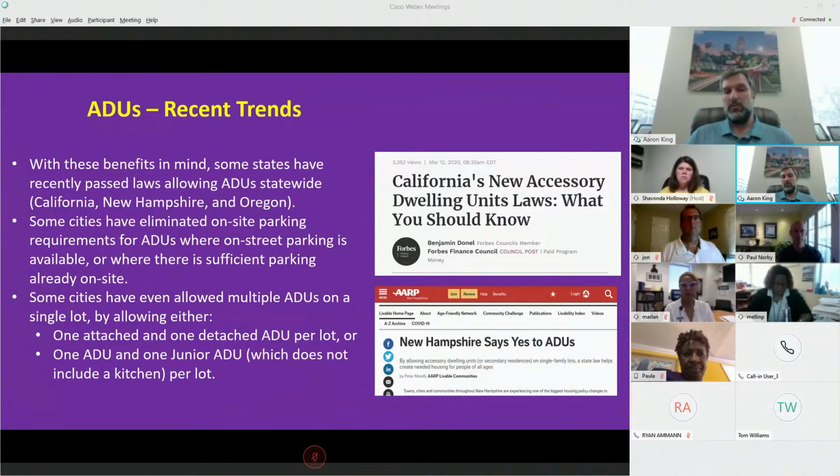Again, a little bit more on the recent trend side of things. With these benefits of ADUs in mind, some states have passed statewide legislation allowing ADUs: California, New Hampshire, and Oregon. I think Oregon is for cities over 10,000 population or larger, so it's not a blanket, but it does allow it in those cities that meet that criteria.